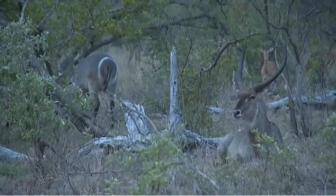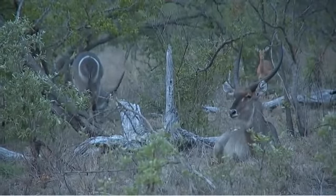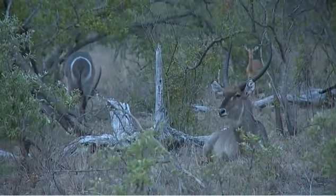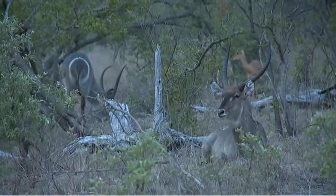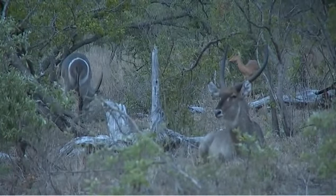I'm very glad that that vehicle didn't startle the waterbuck. He's sitting, although I think these particular waterbuck live around the Buffelshoek boundary, so they're very used to vehicles coming and going. I'm just watching now that impala framed between the waterbuck's horns. She's stopped looking at us now. She was keeping a very close eye on us.